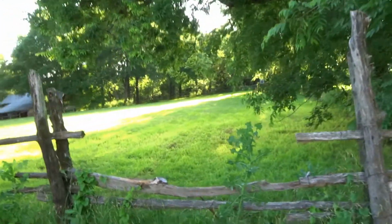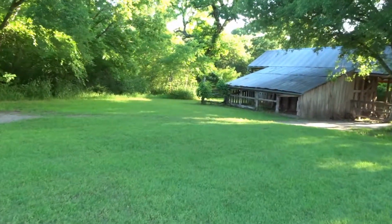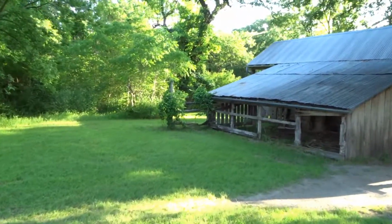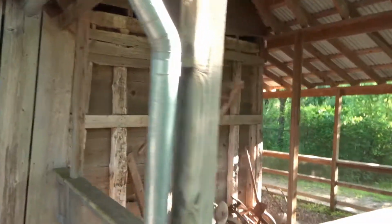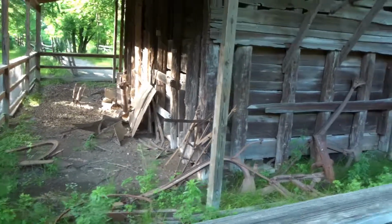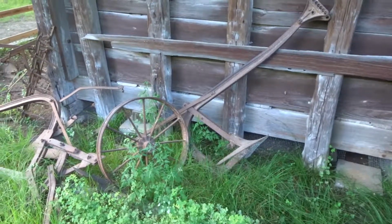We are hopping the fence. Haven't hopped the fence in a long time. So here we go, another building. Not really sure what this one was for. Got the tin roof and the cedar posts. Got a little collection of tools. Plowing fields with that.